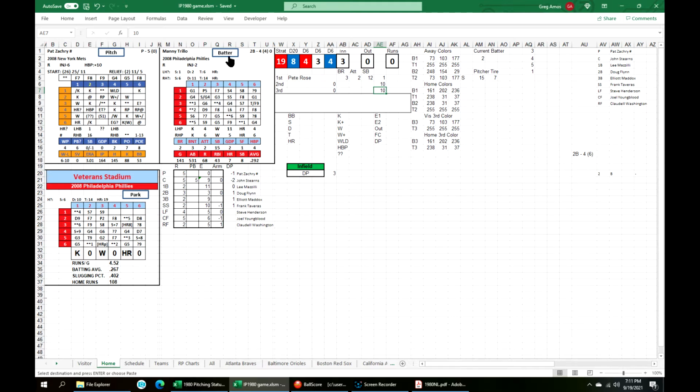8, no strikeout. Batter card 45. Star line 6 is an F8.